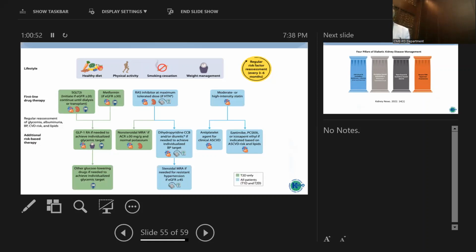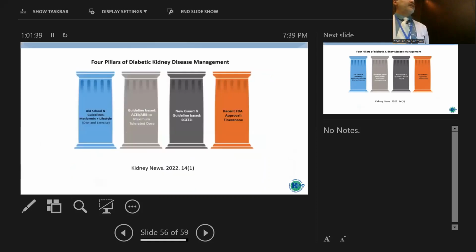For other risk factors, antiplatelets should be instituted for patients with established atherosclerotic cardiovascular disease, antiplatelets like aspirin, and other antihypertensives to achieve the target blood pressure. Adding ezetimibe or PCSK9 inhibitors is also recommended for patients with severe uncontrolled dyslipidemia. If blood pressure is still uncontrolled, then we can resort to a steroidal mineralocorticoid receptor antagonist, which is aldosterone antagonist, which we don't prefer if the patient has a GFR below 45 milliliter per minute due to high risk of hyperkalemia.